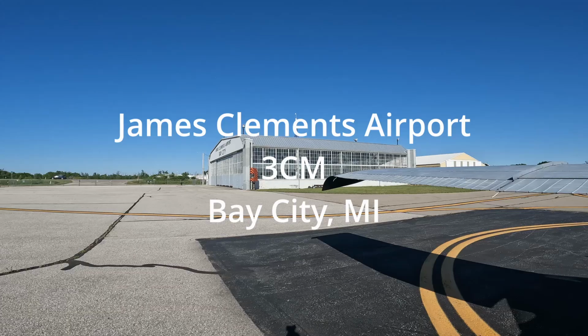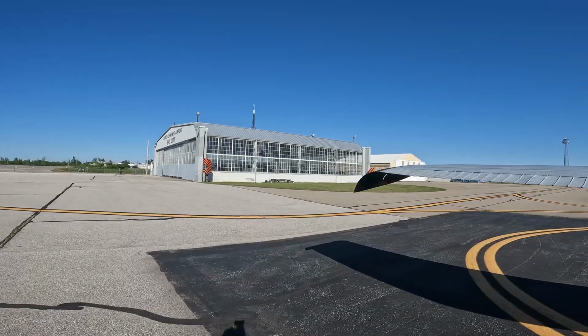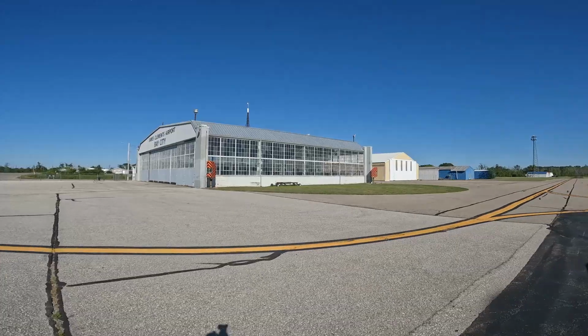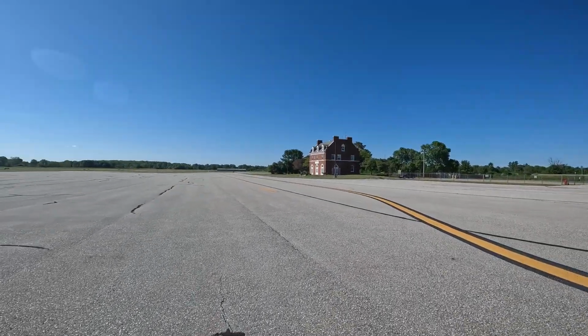Bay City Airport. That is a completely glass-walled hangar. A thing of beauty. And probably so easy to keep heated. Somebody coming in landing.